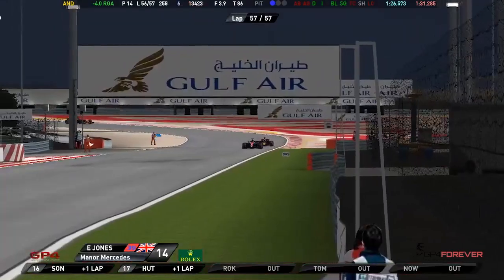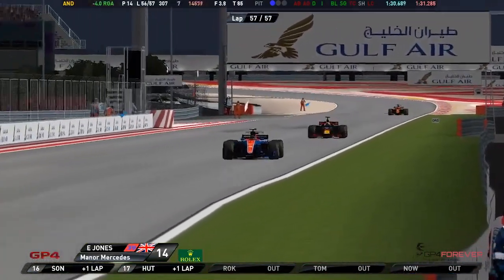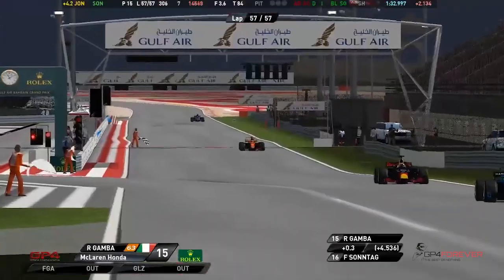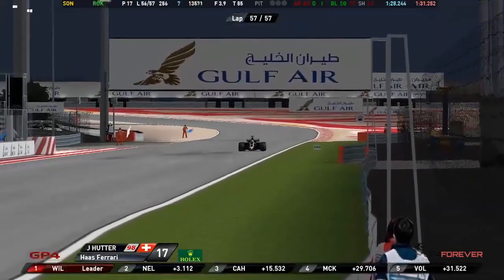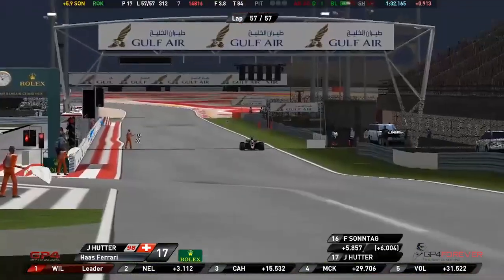Etienne Jones will take 14th position, ahead of Roberto Gamba. And there is Nicholas Gow actually about to come across the line as well in 6th. A good recovery from him. Roberto Gamba 15th, not the race for McLaren at all. Felix Sontag, I mean, yeah, just not the best race for him either. Joel Hutter as well, obviously got involved in the first lap and never really recovered.